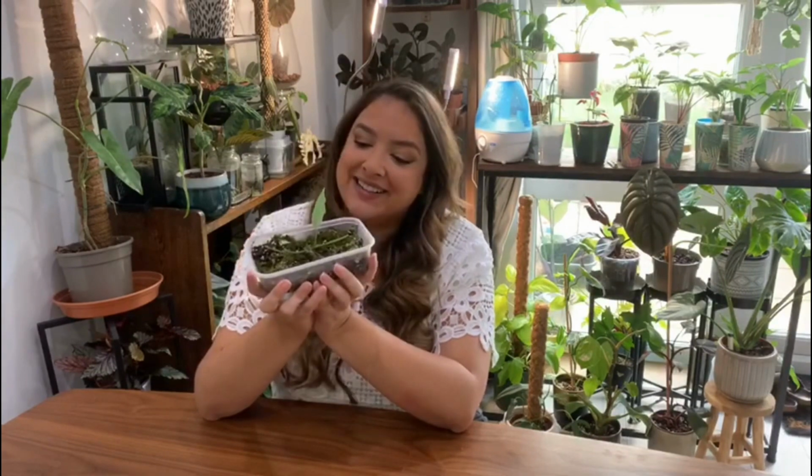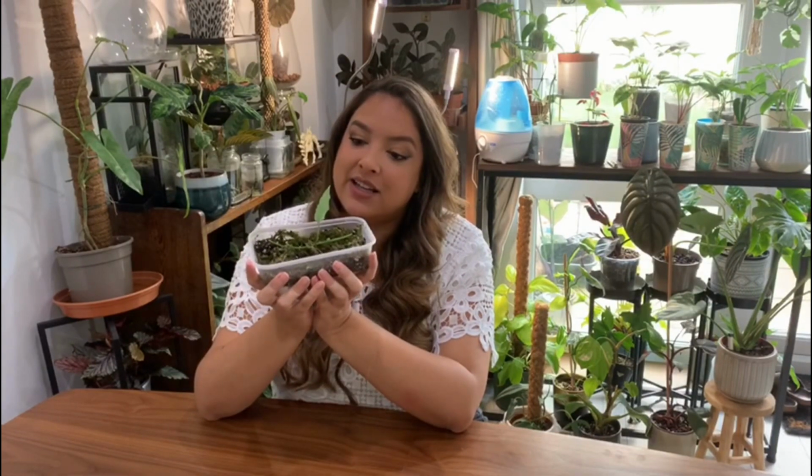I just have to make sure that I keep on top of keeping it wet enough with the heat so it doesn't dry out completely. But that is my plan for this Obliqua over winter, and hopefully we might even get a bit more growth over winter. Is that optimistic? Probably. We shall see.